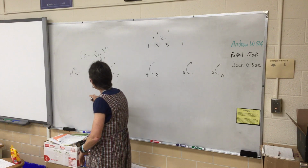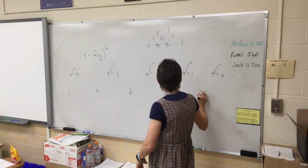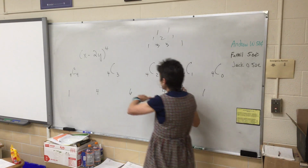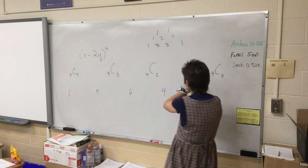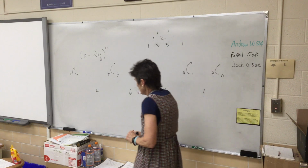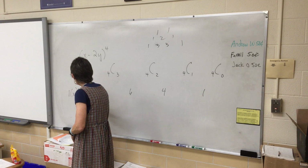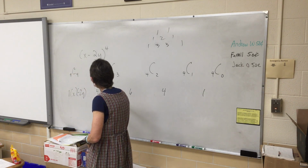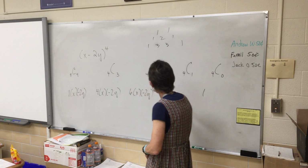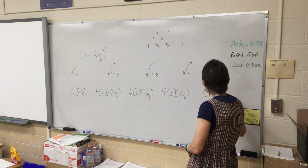You all have a calculator. So the numbers are 1, 4, 6, 4, 1. Those are the numbers. They come straight from the combinations or from the triangle. Do you remember that next to each of these numbers you put an x and a negative 2y, in parentheses? Does everybody remember that?